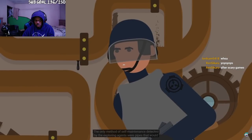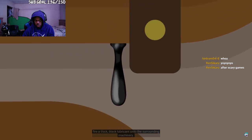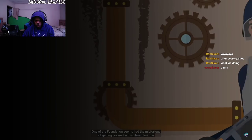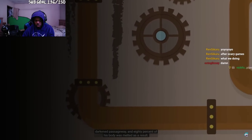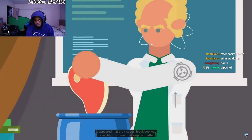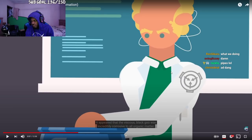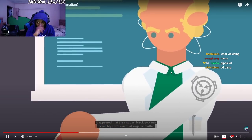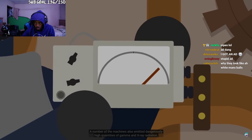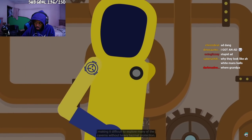The only method of self-maintenance detected by the exploring agents were pipes that would fire a thick black lubricant onto the surrounding machinery. One of the Foundation agents had the misfortune of getting covered in it while exploring a darkened passageway, and 80% of his body was melted as a result. It appeared that the viscous black goo was incredibly corrosive. That's not 106. To all organic matter. A number of the machines also emitted dangerously high quantities of gamma and X-ray radiation, making it difficult to explore many of the caverns without heavy hazmat protection.